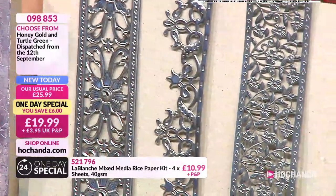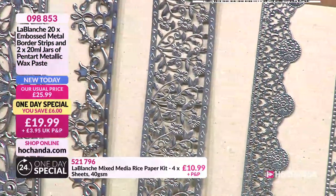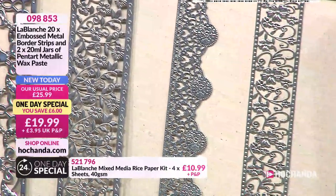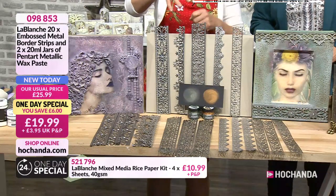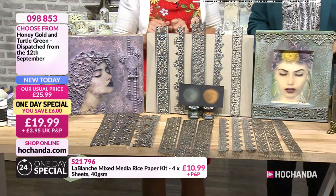Right. First of all, you can see just how detailed these are. These are exquisite. And I love using metal embellishments in my mixed media because it looks posh. It looks fabulous. But with these too, because you're getting something you can work with in so many ways, they're not expensive, which is amazing.